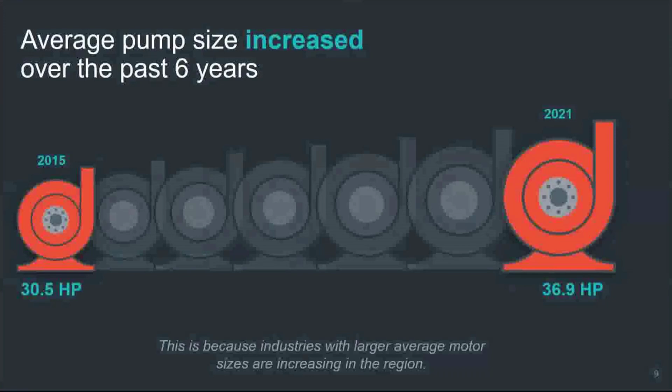So one interesting finding we had specific to pumps is that the average industrial pump size has increased from about 30 horsepower in 2015 to almost 37 motor horsepower in 2021. This is a pretty significant change if you think about this being the average motor size. Whereas on the fan side, the average industrial fan size has pretty much remained the same at around 17 to 18 motor horsepower. And the reason this average pump size has increased is because industries with larger pump motors like chemical and refinery are growing faster in the region relative to industries that have relatively smaller pump motors.